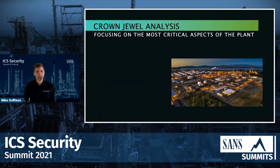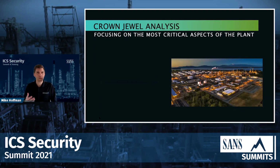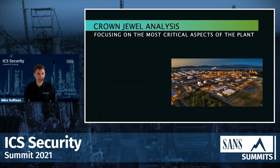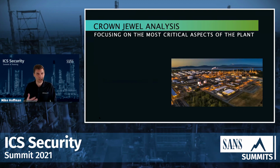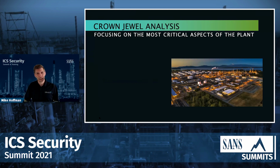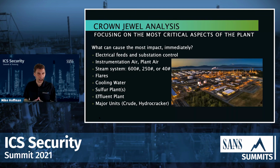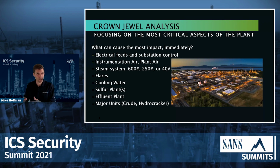So first of all, let's get into crown jewel analysis. This is really about focusing on the most critical aspects of our plants and our environments. This is a picture of a refinery that I spent a number of years of my career at. I knew it very, very well. That's where I did a lot of that DCS work that I was just describing. But in that plant, there are a lot of things that can go wrong, and that I've actually witnessed. A lot of times people focus on the hydrocarbon process, if you will, of the refinery.